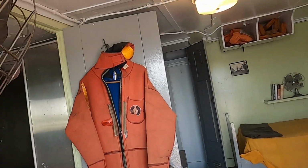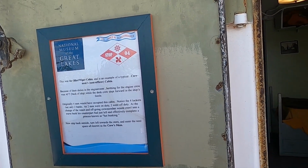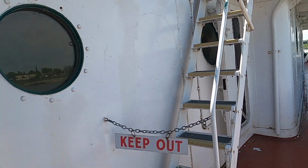Oh, that would have been fun. What is this? Oiler wiper cabin. Typical non-officer crewman's cabin.